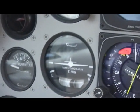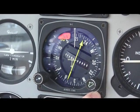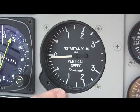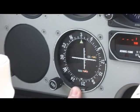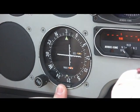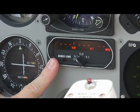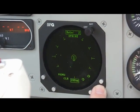On this row we have your electric turn coordinator, and then your King KCS-55A slaved HSI, and this airplane also has an instantaneous vertical speed indicator. On the bottom we have your number 2 nav indicator, and you'll notice that it has a second glide slope, and then your DME indicator, and then you have a WX950 storm scope for weather avoidance.